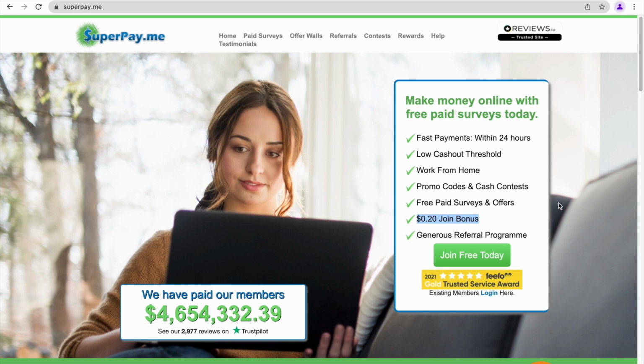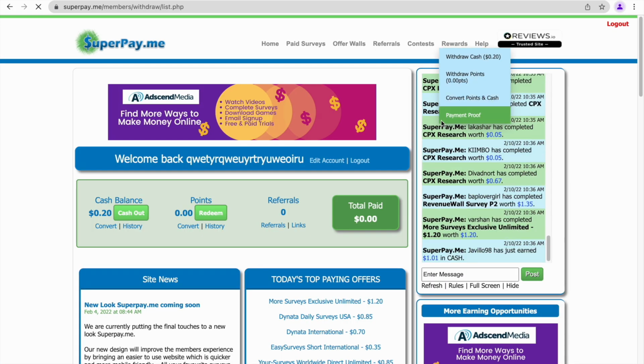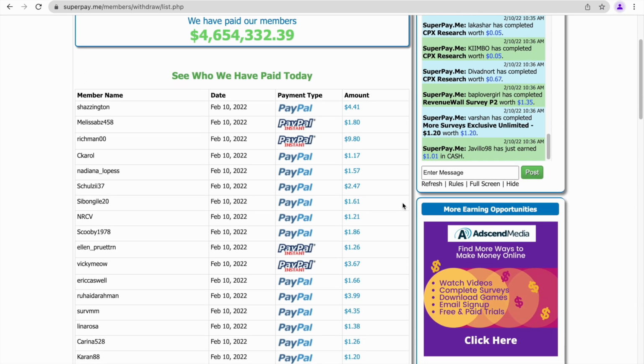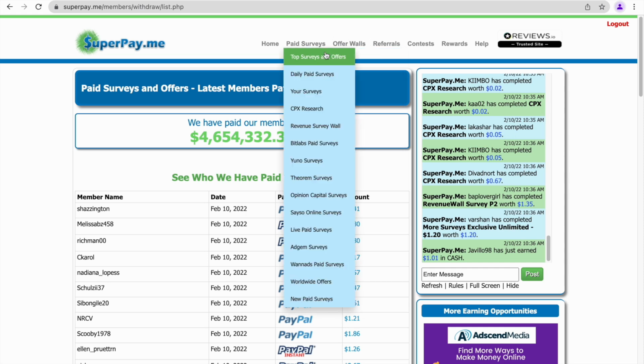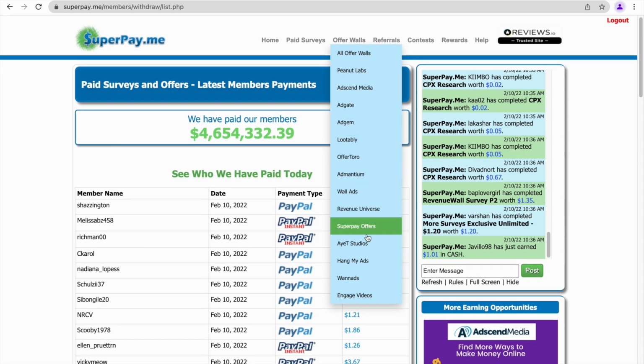So as you are done signing up, this is what it should look like inside your account. And to ensure you that this website really pays their people, you may click Rewards and click Payment Proof. In here, you can see all the people that have been paid on this app. Now to start watching and earning, up here you can see offer walls. And here, we see the choices wherein you could watch from.